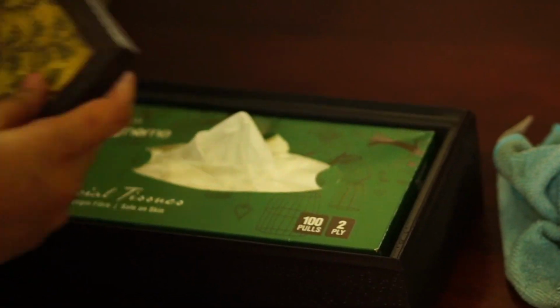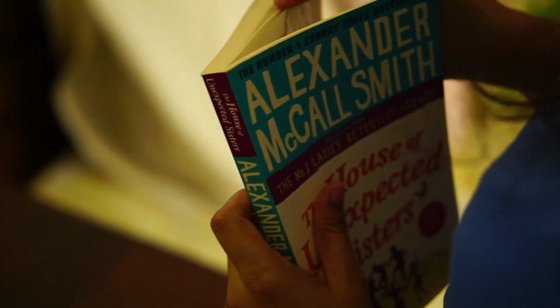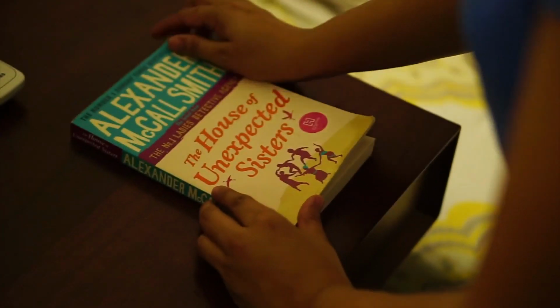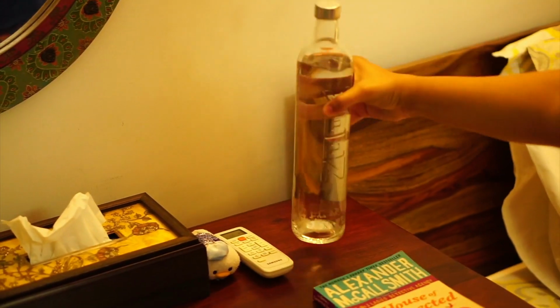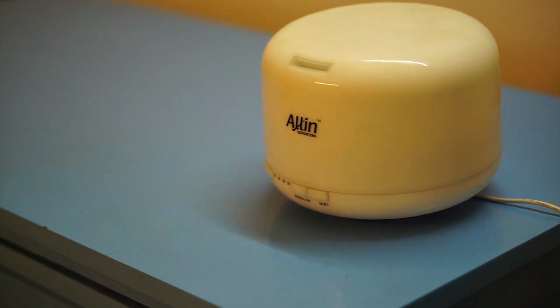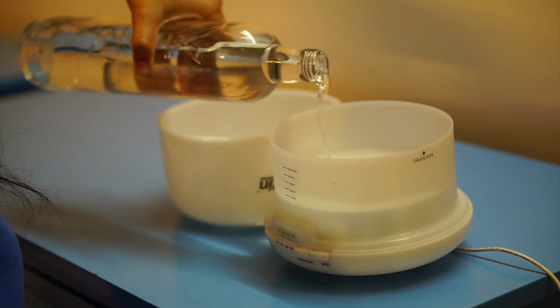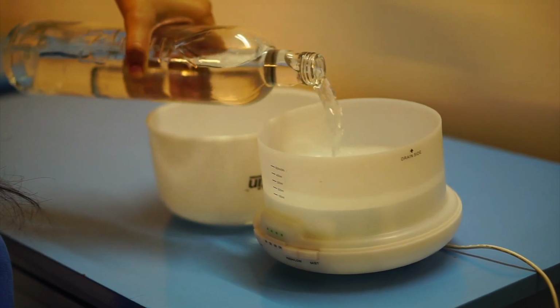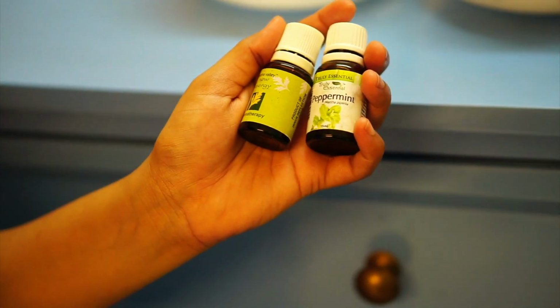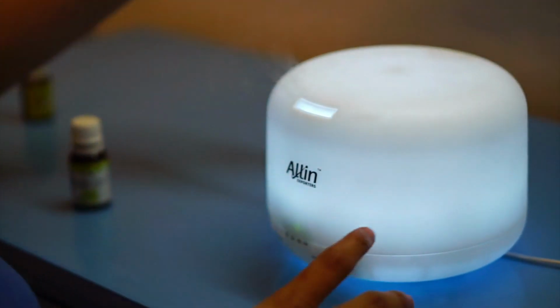And lastly, the final touch is to create a relaxing vibe. After all, we deserve to have a space where we can unwind at the end of the day. My favorite thing to use around the house is this aroma diffuser that I got from Amazon. It's a pretty good one for the price. I've been using it for quite some time now. I like to diffuse different scents from time to time, and this time I chose peppermint and a blend of essential oils.